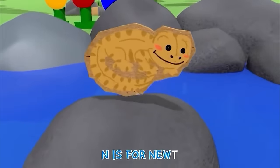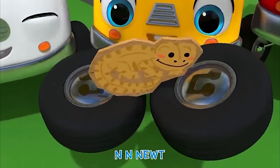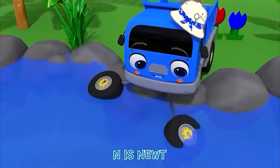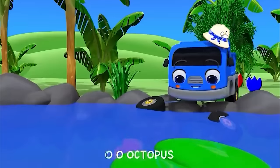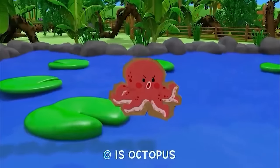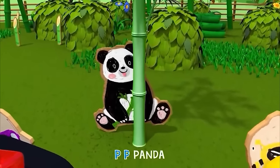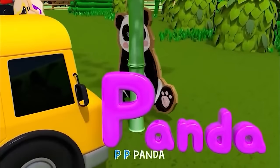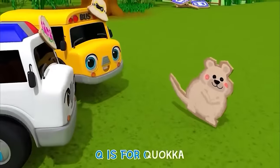Monkey. N is for newt. N, N, newt. N is newt. O is for octopus. O, O, octopus. O is octopus. P is for panda. P, P, panda. P is panda. Q is for quokka.